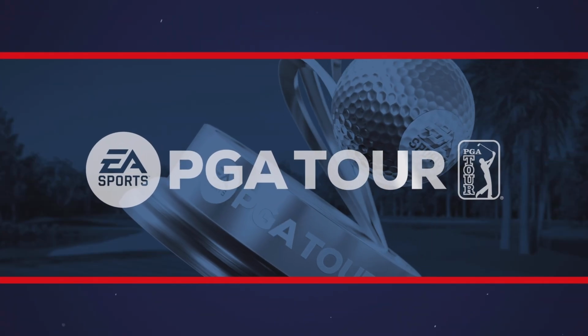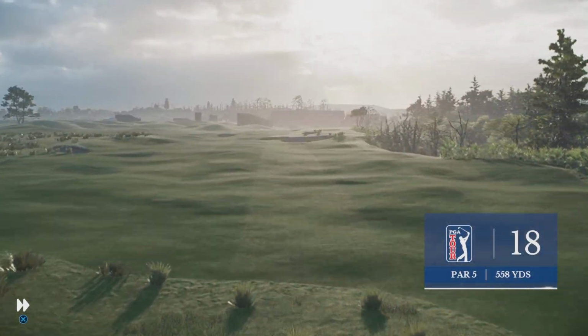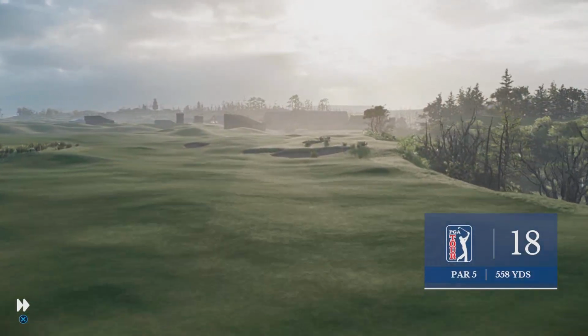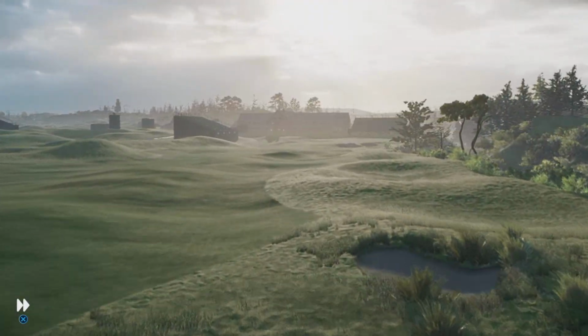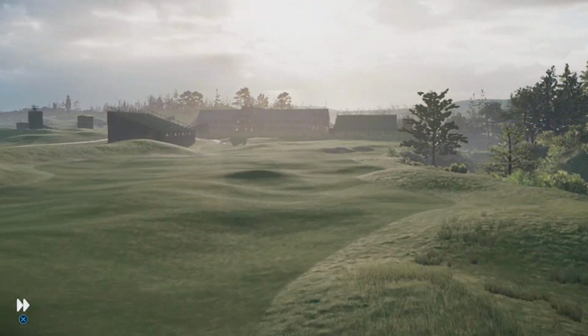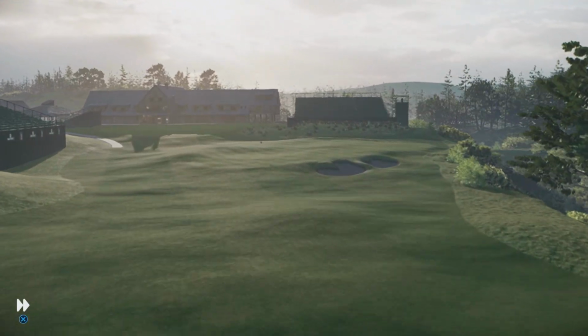On to the home hole to wrap up the round here at Bandon Dunes. And after battling to get here, isn't it nice to have a birdie hole to take you to the clubhouse? That's what we have with this 558-yard par 5. Simply avoid the bunkers off the tee, and you should have a good chance to reach this green in two.